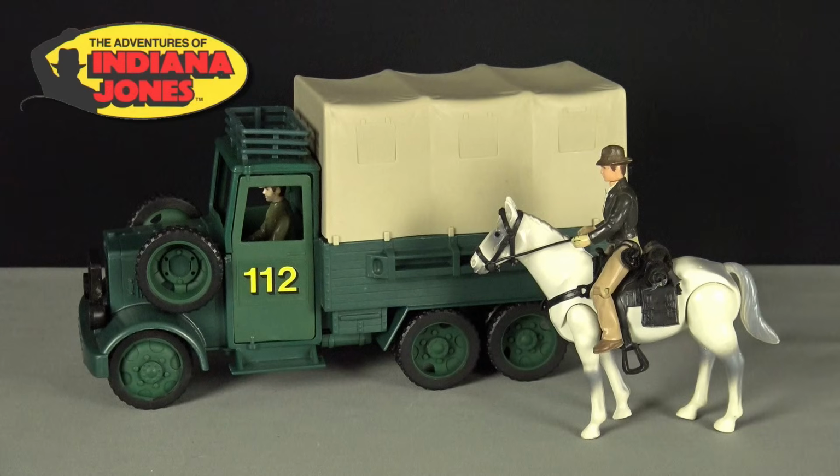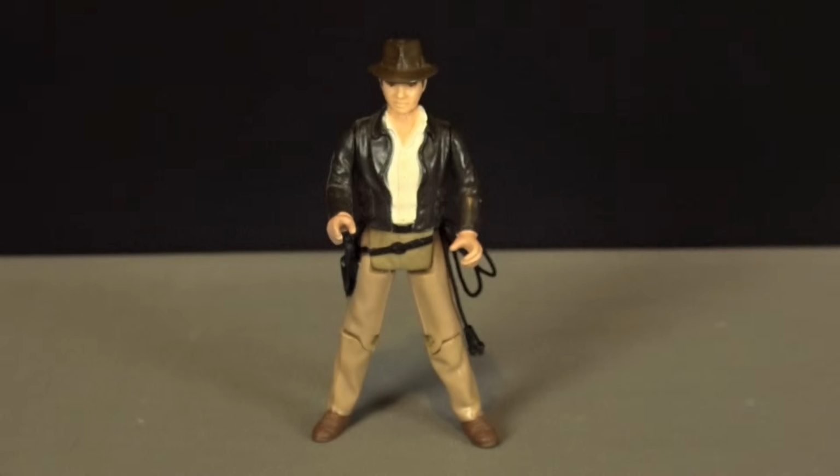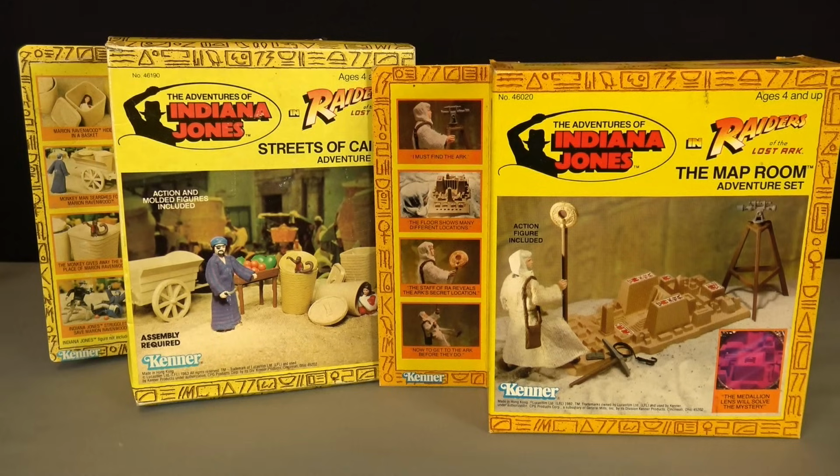Kenner's Adventures of Indiana Jones toy line was considered a retail backfire at the time of its release because the toys failed to capture the attention of early 80s children. But fortunately for Indy, this is a list of the best action figure lines and not a list of the most popular, and this modest assortment of toys from Kenner is one of the most highly detailed lines of the decade.